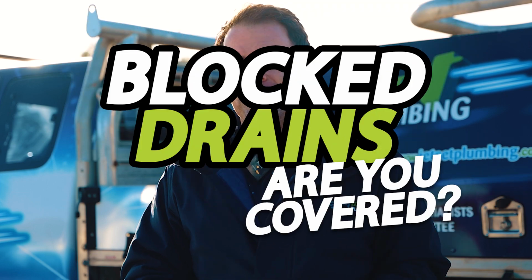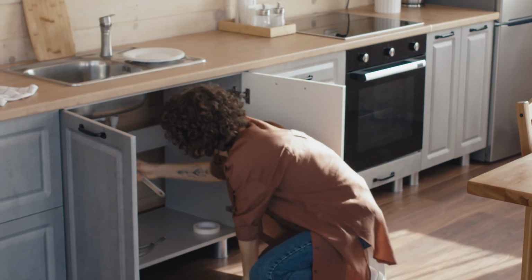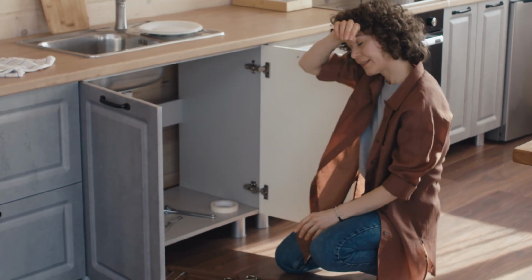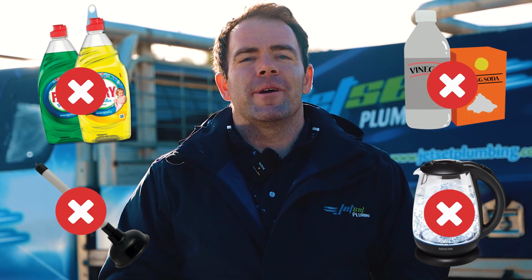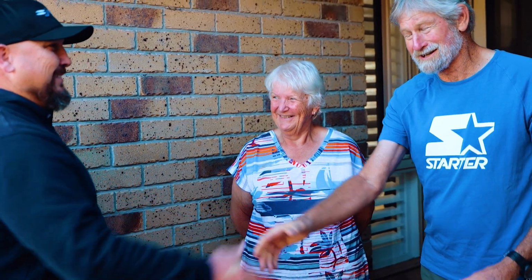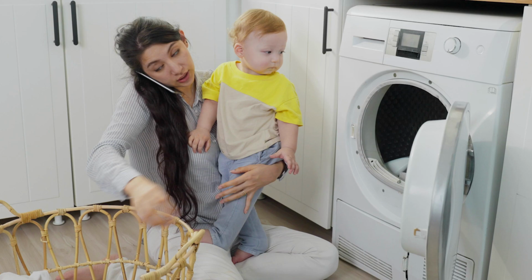Blocked drains, the arch nemesis of every homeowner. But are you covered? It's every homeowner's nightmare to wake up to the mess and stress of a clogged drain. And though home remedies may sound appealing, they're not always the easy fix that you might be hoping for. Plumbing issues are always best left to the plumbing professionals. But there is a chance you might be covered by insurance.